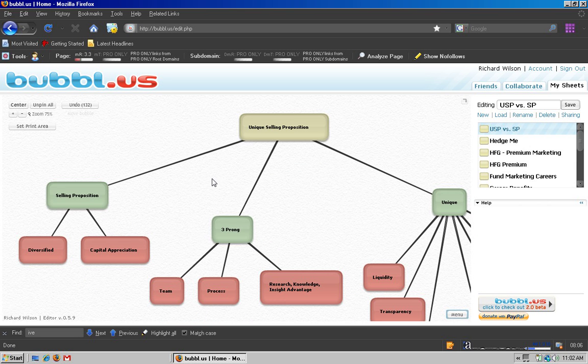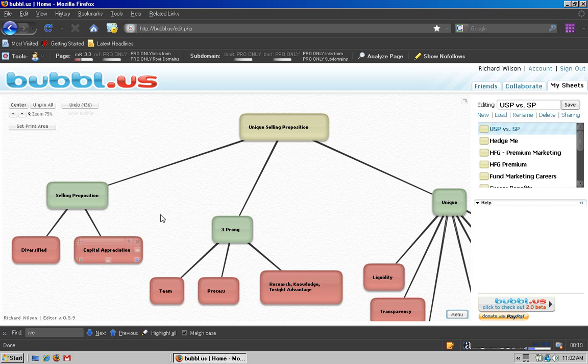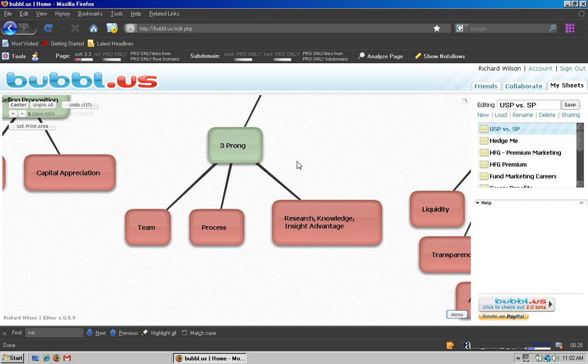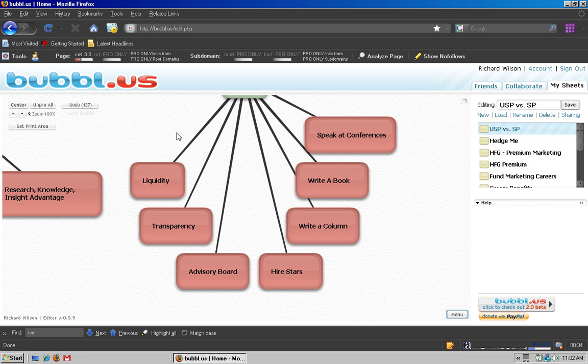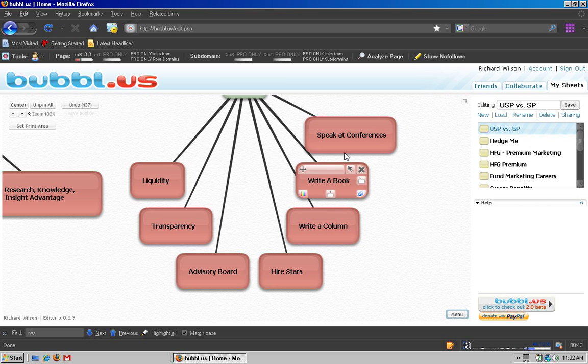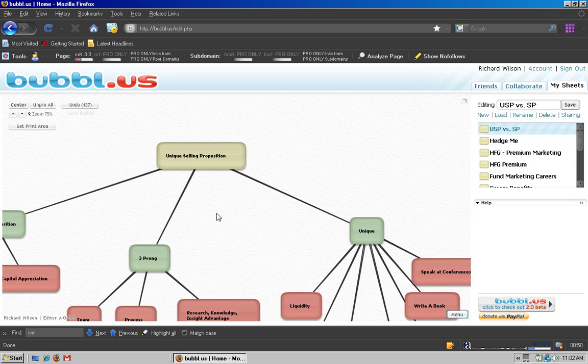So that pretty much wraps up our talk for today. Just to recap real quick, when you develop your unique selling proposition, make sure it's unique. Don't just say you have a diversified portfolio where you try to raise the value of assets in that portfolio, because that's not unique. The three prongs typically for developing a unique selling proposition are team, process, and research, knowledge, or insight advantage. And then some more unique ideas on developing a USP are liquidity, offering more of it or more frequently, more transparency, having a strong advisory board, hiring stars, writing a column, writing a book, or speaking at conferences. So I hope these ideas help.